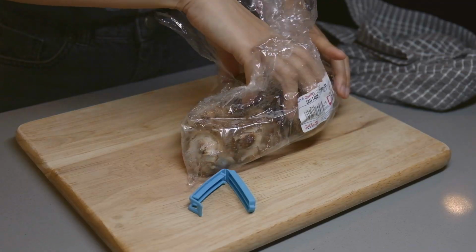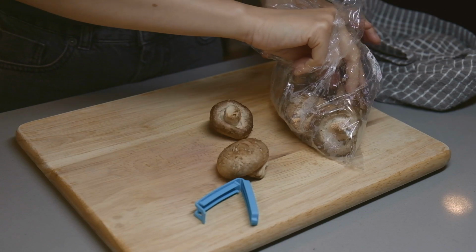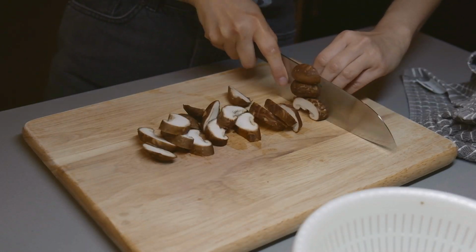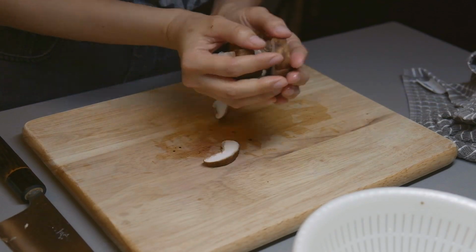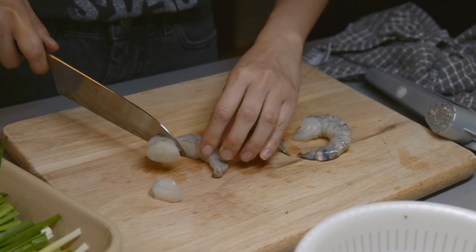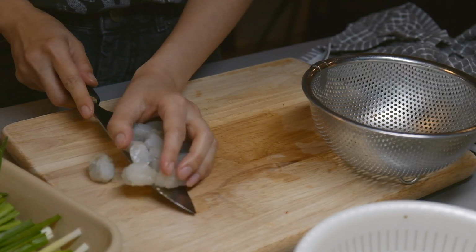Another dish I'm making tonight is Korean steamed egg. There are so many different types of steamed eggs. Koreans make theirs on the fire in the earthen pot. Japanese have chawanmushi, and Chinese have similar steamed egg as well.